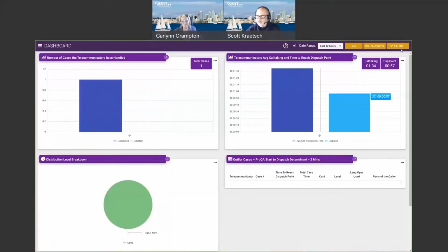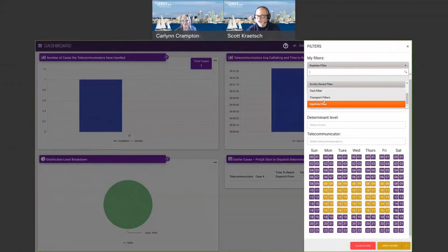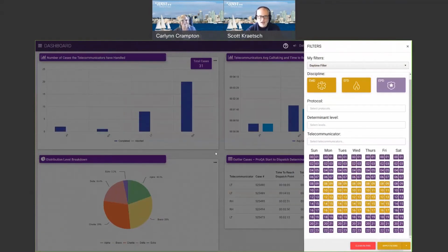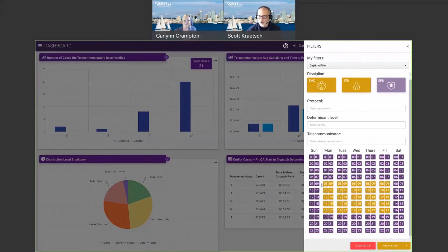And now when I come into filters, daytime filter is one of the options that I have to choose from in my drop down. So it's easy for me to recreate and get to. I can click Apply, and then all of the information throughout Academy Analytics is only for Monday through Friday, 8 to 5.